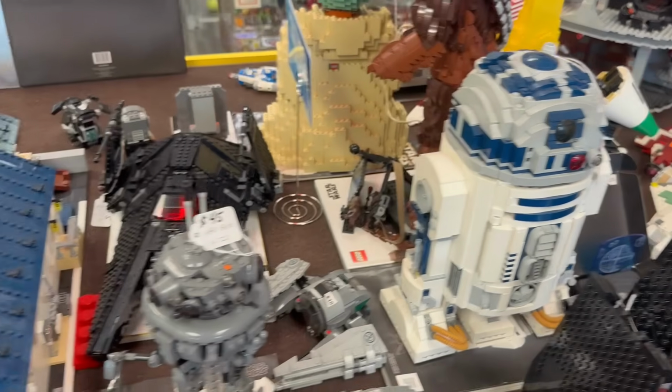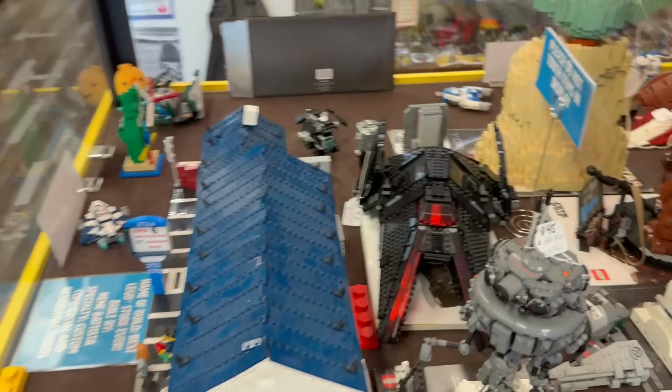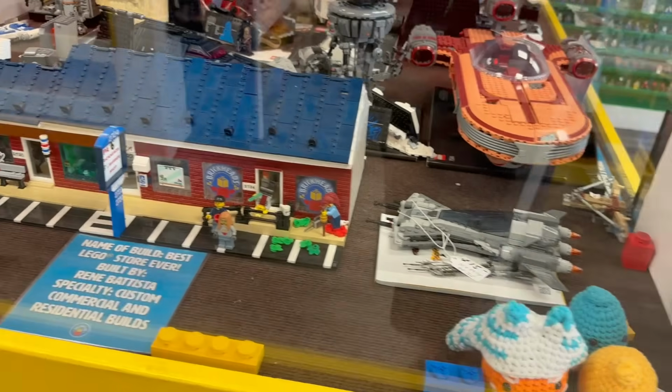Then we have the UCS land speeder right here, as well as the UCS R2-D2. We got the probe droid. There's the Inquisitor Scythe from the Obi-Wan Kenobi series. We have a little pirate snub fighter right there. And then check this out.